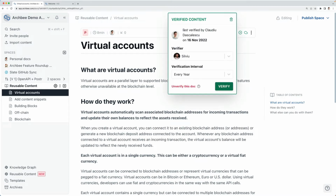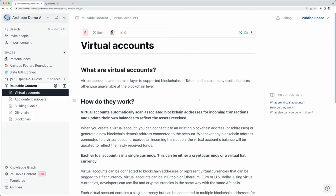And now I can see that this document was last verified on this date, and I can either unverify or ask for verification again, or add the verification again. So it's pretty powerful, and it's a lesser known feature that we launched, and I think it fits really well in the review process, just to make sure that people are verifying the contents of a document.